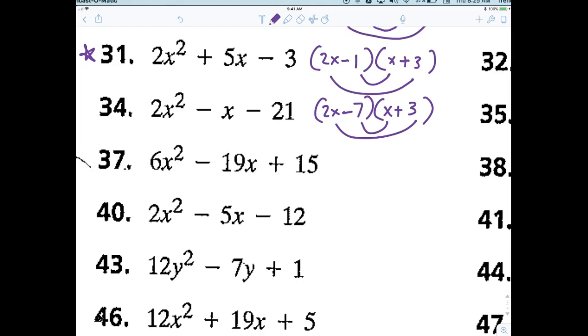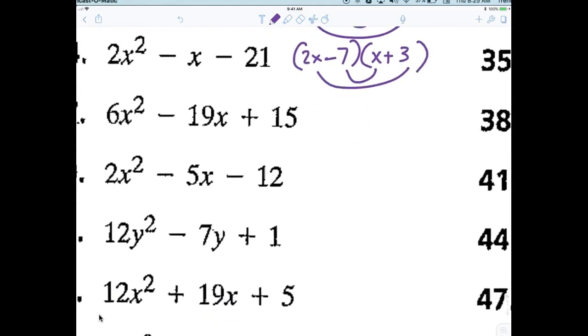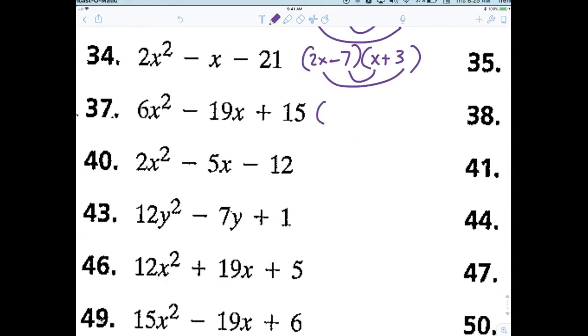Now, a little bit tougher because we had 6x squared. So I always told you go with the middle factors. So what am I going to put down first? 3x and 2x or 2x and 3x. Now the factors of 15. Where does the 3 have to go? The 3 has to go with the 2. Does everybody agree? All right.